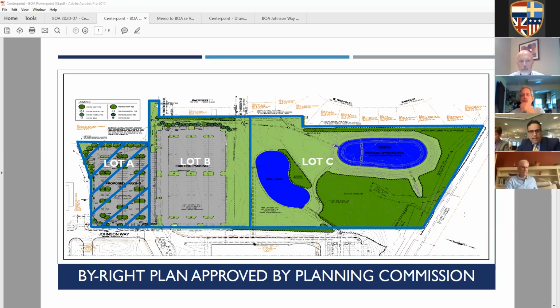All right. And again, just to orient you before I jump in with Mark, now that we have the picture up, because it is certainly a little confusing. Lot A is the lot that is proposed for new parking. A stormwater management pond used to be located there on Lot A. Lot B is a parking lot that already exists today that was built in the past 2 to 3 years.